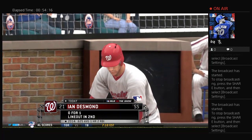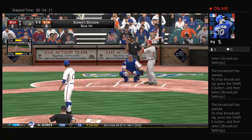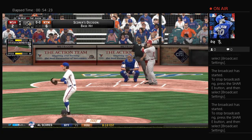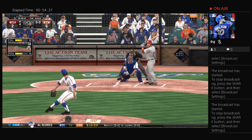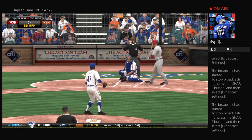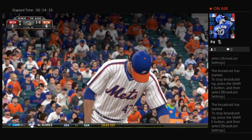Ian Desmond will stand in now, the recipient of a National League Silver Slugger Award for his contributions at shortstop last year. And this is just off the outside corner for a ball, 1-0. This 4th inning's not starting out any better than the 3rd did.